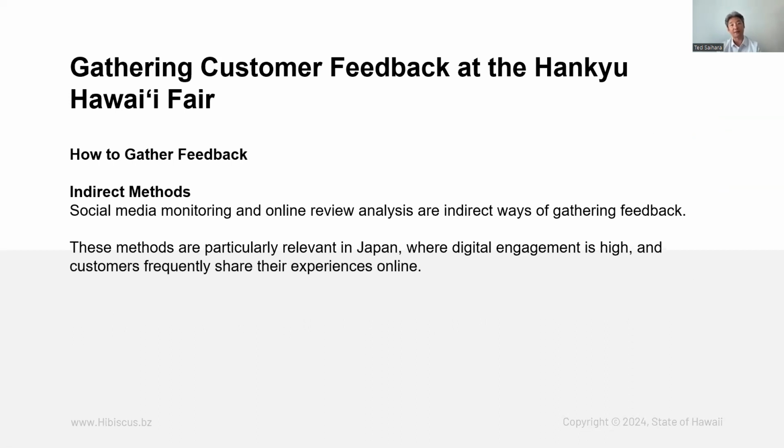Indirect methods for gathering feedback. Social media monitoring and online review analysis are indirect ways of gathering feedback. I mentioned this in the previous online review section before, but this is an opportunity to search for reviews and comments about you and your brand online and on social media. Find out what they're saying about you. These methods are very, very relevant in Japan because digital engagement is high and Japanese customers frequently share their experiences online. This is a very common thing. Next slide, please.